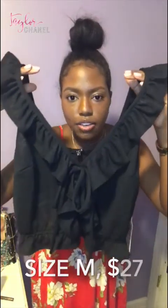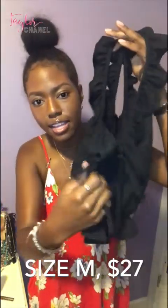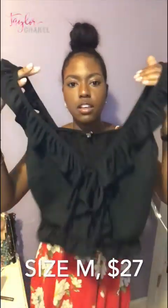This piece I got today, I got this black shirt from here. So look at this. It's a crop top, kind of ruffle crop top. You see this cross detailing in the front. Just something simple, something really cute, and just something that I can also wear to work as well.